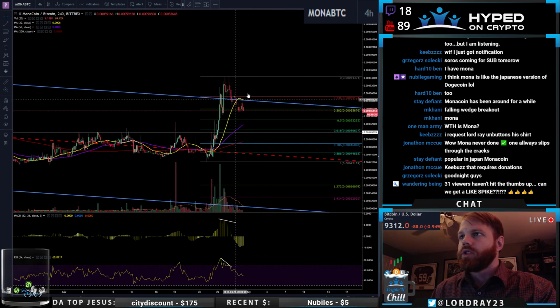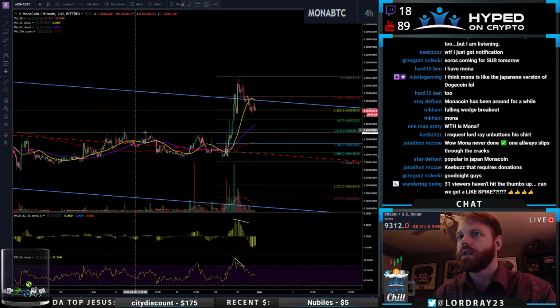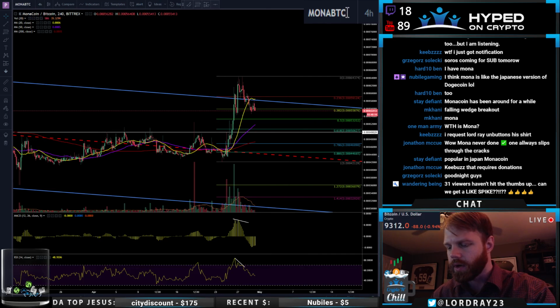So see if you can get back above this channel. See if you retrace 50% of the way, or you come down to touch this 50 MA, or if you go a little lower, touch this area down here, this 49,829 area. Good level of value to maybe get a shot at that. Okay, that's it. That's Mona. Hope that helps, Nubal.